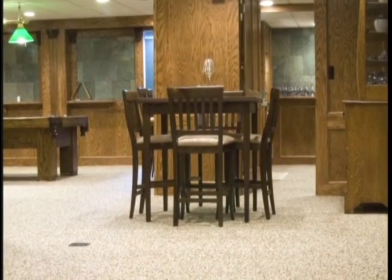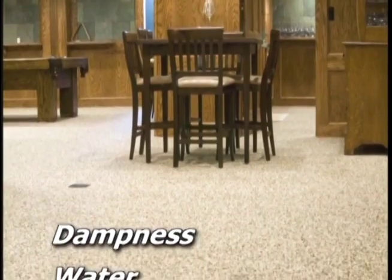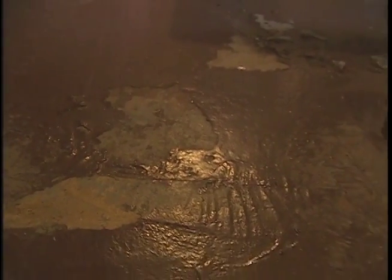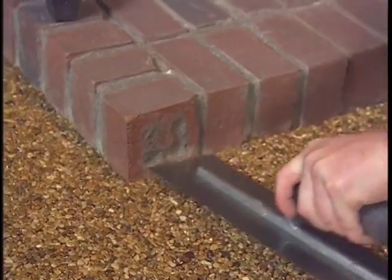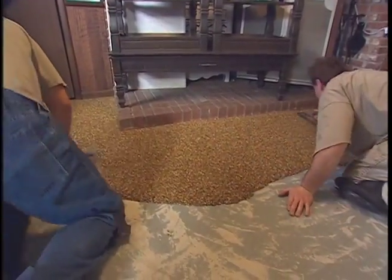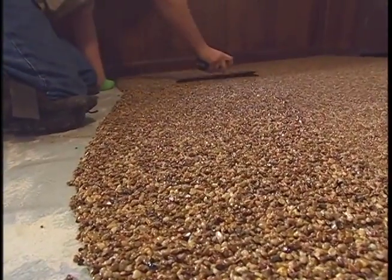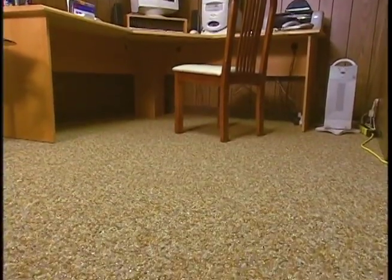Why does Naturestone outperform all other flooring or overlay products? The answer is dampness, water, moisture, and hydrostatic pressure. Paints peel off, tiles can become loose and pop off, carpet can get damp and mildewy, coatings like sealed or broadcast systems can easily fail. None of these products address the primary concern of water, either from the top down or from dampness in the concrete being forced up. All of these products can become breeding grounds for mold and mildew. Only Naturestone addresses the issue of water as it eliminates puddles and keeps your floor safe, clean, dry, and mold and mildew resistant. Naturestone is the only flooring solution for basements, garages, and more.